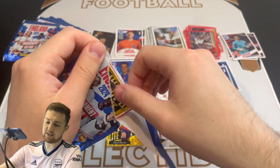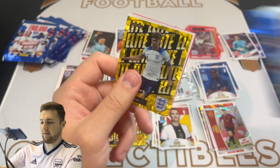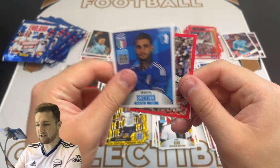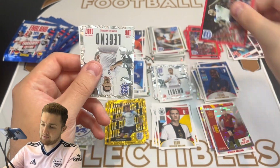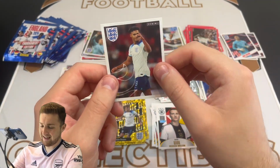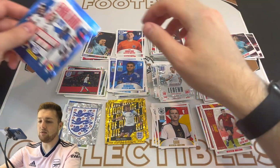Who is next? What is next? We've got there, very nice, Elite John Stones for England. Awesome stuff. A Gianluca Scamacca. A Calvin Phillips of England. Red border sticker. We've got a Frank Lampard legend there again. And an Ollie Watkins of England too.